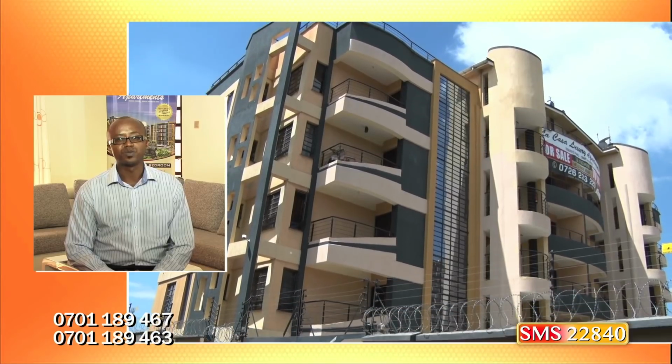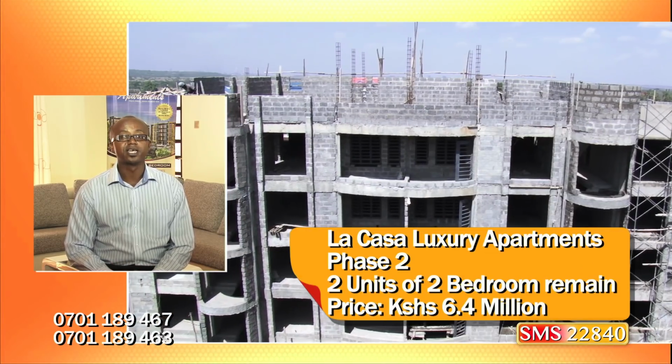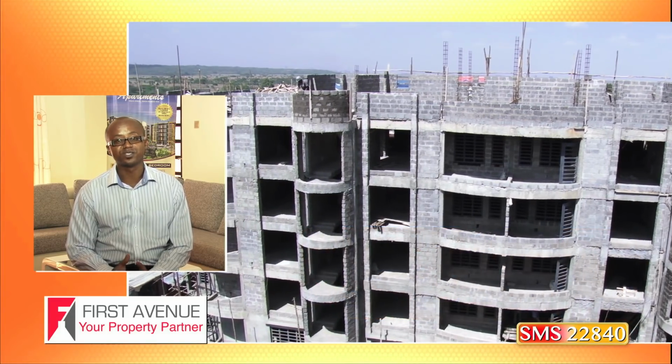La Casa is actually a very elegant, modern and exquisitely designed project done in 2 phases. Phase 1 was 10 2-bedrooms and 10 1-bedrooms, and phase 2, which we are currently working on, is a whole 20 units of 2-bedrooms. 2 flavors of 2 bedrooms.